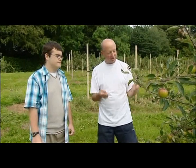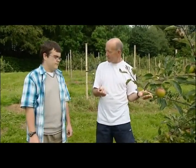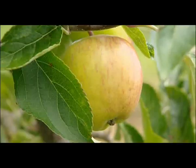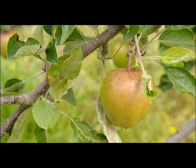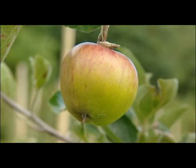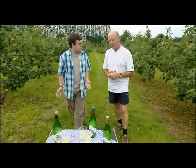On holiday. The trees have to be pruned. We have to maintain them against pests and diseases, regulate the amount of fruit on the tree. And we are in the hands of the heavens should we have hail or frosts or bad pollination. And what happens to the apples that don't make the grade? Did they just get thrown away? Oh no, most certainly not.